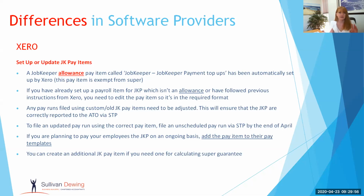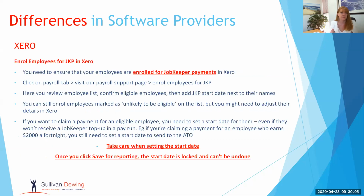Okay, again, this is some information for you. Go back to your payroll provider, look at what they have published, look at what they have sent to you. They have made all this very clear. Okay, so you have to enrol your employees through Xero for JobKeeper, and they have a particular section that you use. You click on payroll tabs, visit our payroll support page, enrol employees for JobKeeper. Review your employee list, confirm your eligible employees, then add your JobKeeper start date next to their names.